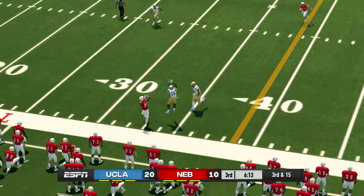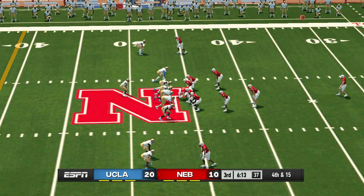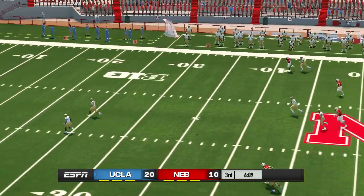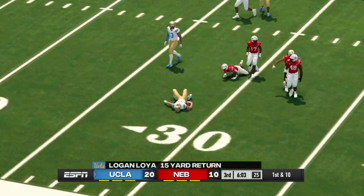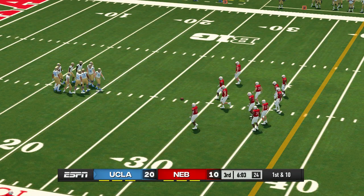Throws it out there. The defender had his hands on it, but it's incomplete. Number 82, the intended receiver on the play. That brings up fourth and 15. He takes it at the 12. Heading for the corner. And down he goes at the 27. So now both teams come trotting back out onto the field.